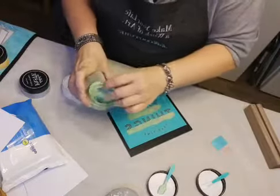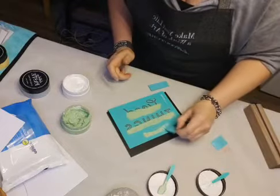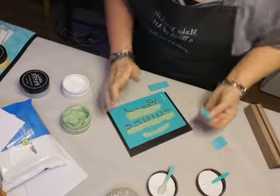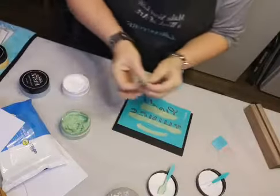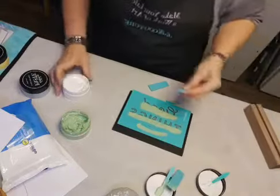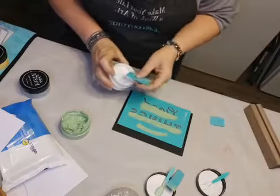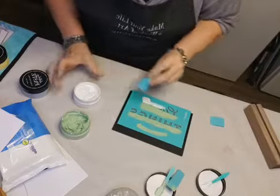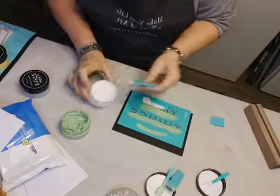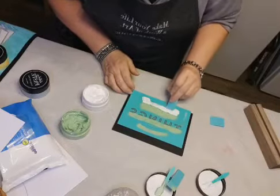And then I'm going to do, take time in sage, and then I'm going to do the dots in the brilliant white. So now I'm just doing the brilliant white on the top half of the letters.